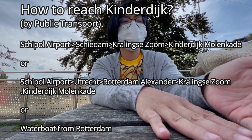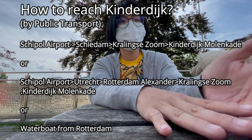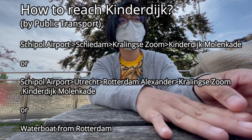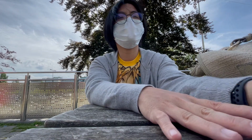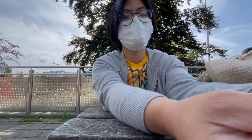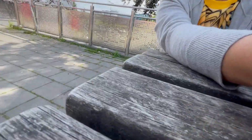I think there's also an option to take the water boat, which is in Rotterdam. But when I check the schedule, a lot of them are delay, kaya di na lang. Baka kasi lalo kaming gabihin. And I will show you around. Ito yung last bus to take bago kami makarating sa Kinderdijk.